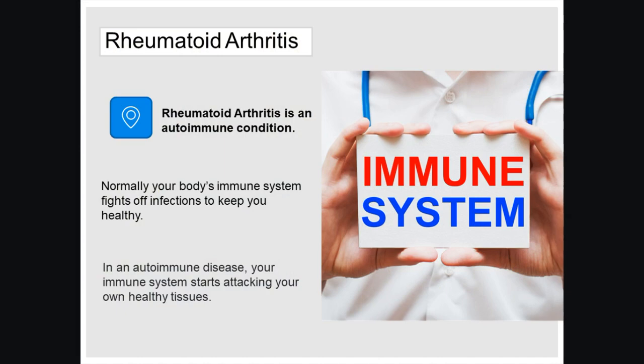Rheumatoid arthritis is an autoimmune condition. This means that it involves your immune system. Normally, your body's immune system fights off infections to keep you healthy. In an autoimmune disease, your own immune system starts attacking your own healthy tissues.